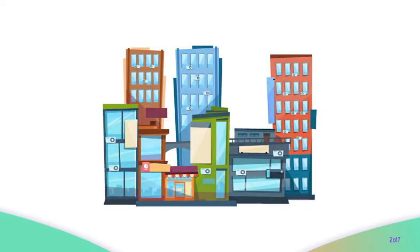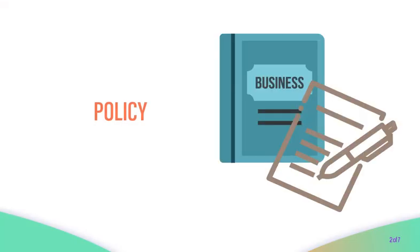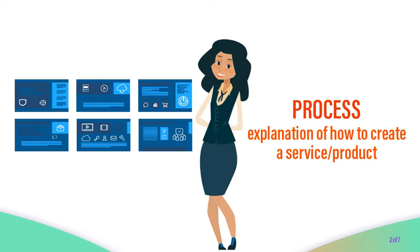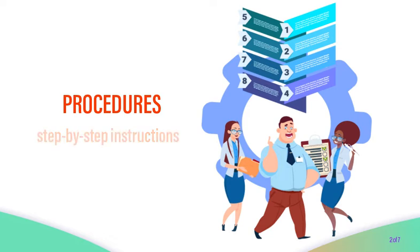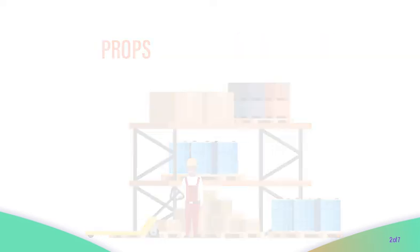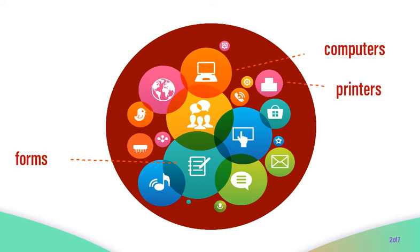In day-to-day business operations, an organization must focus on 4 elements: policy, process, procedure, and props. A policy is a company-wide rule that is always followed without exception. A process is an explanation of how to create a service or particular product that confirms and implements policies to ensure that operations continue. Procedures are the step-by-step instructions to complete a process. Finally, props are the supportive measures and tools that allow the policies, process, and procedures to function optimally, such as forms, computers, printers, telephones, shredders, etc.